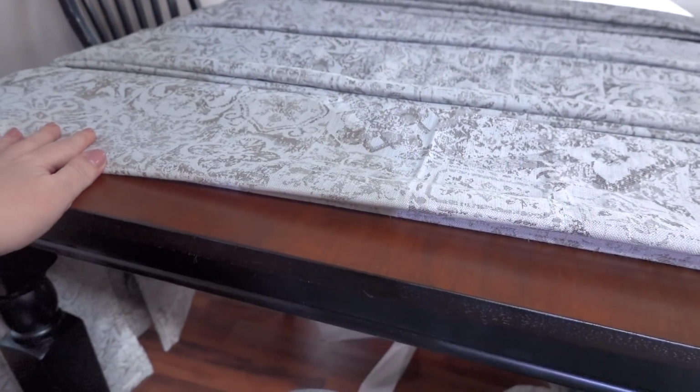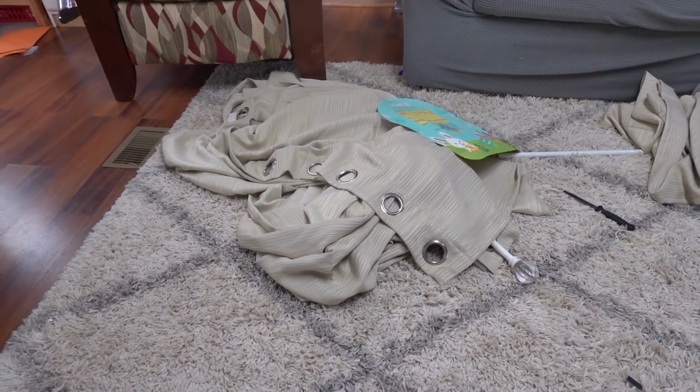These are gorgeous curtains. Very neutral, but very pretty. They actually have a pattern on them. These kind of look dirty, and I knew that when I got them at a yard sale. They were like $2, and the woman's like, yeah, just kind of throw them up on my pantry and hide my pantry with them, because they have grommets and they're really nice. I love grommet curtains because it's easy to slide open and shut.